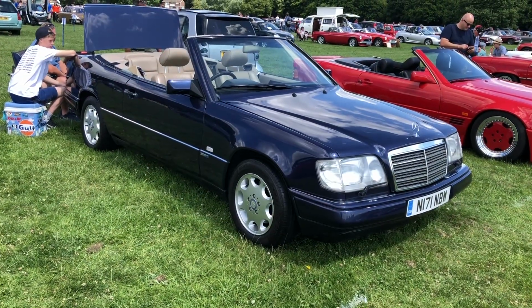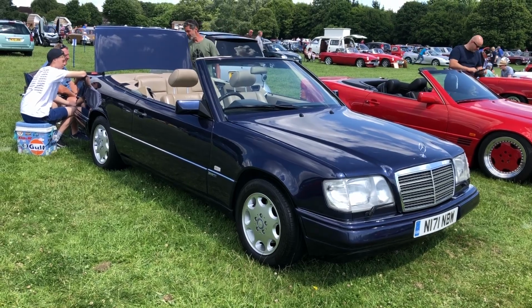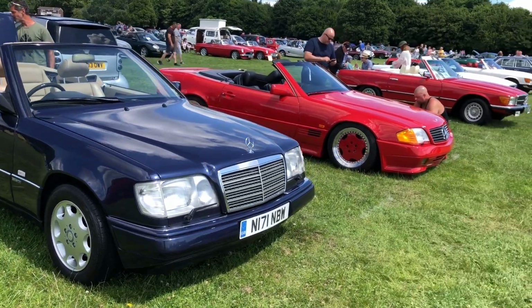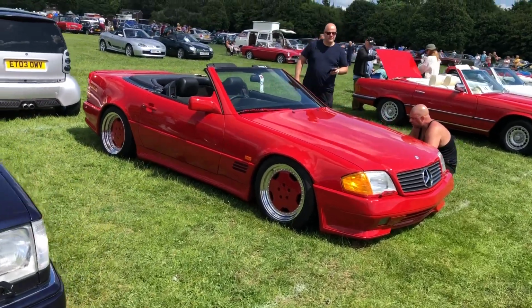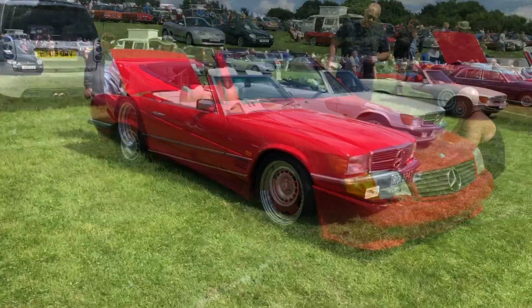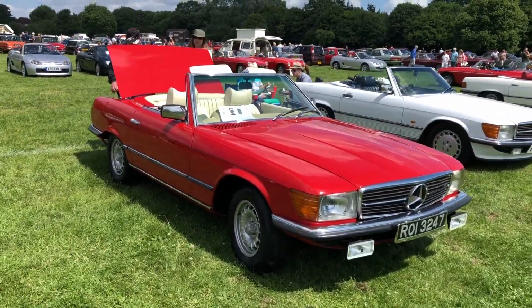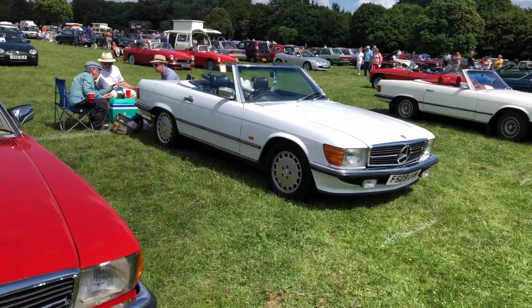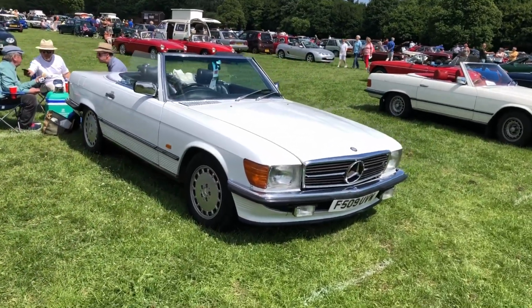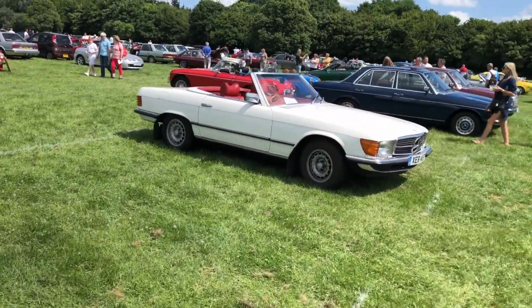Some more Mercedes content here, and here's a C124 Sportline convertible next to a lightly modified, or certainly on the surface modified, R129 SL. It's amazing how well the SL survives, these R107s particularly. I've seen so many today, maybe 20 or 30, from late cars like this one to really early cars like this one next to it, which looks to be probably a 78 or a 79.